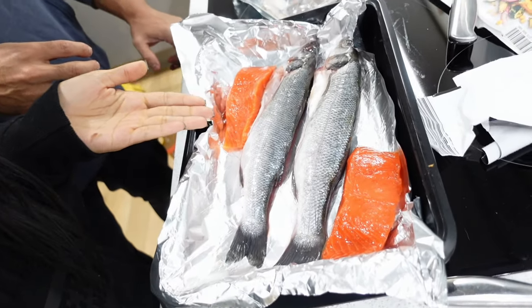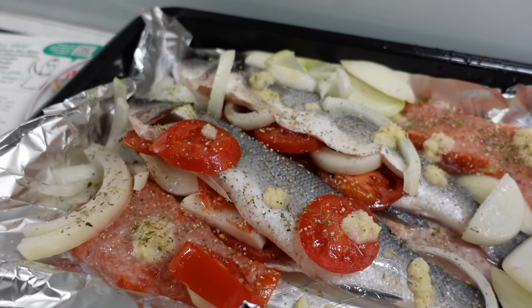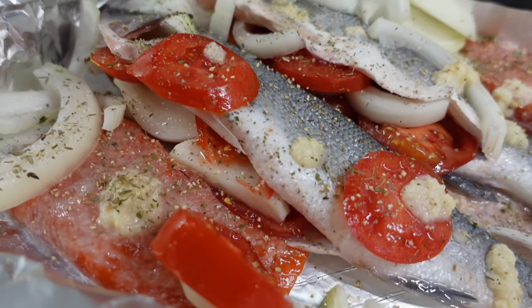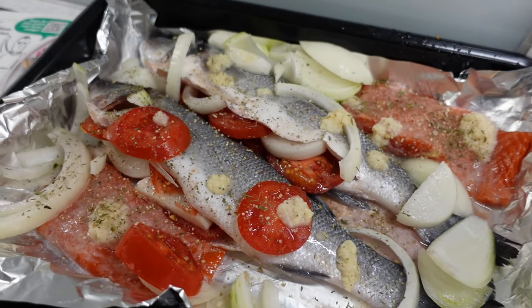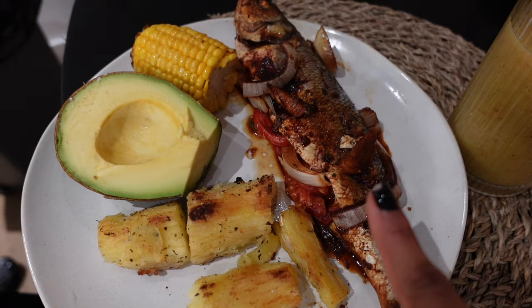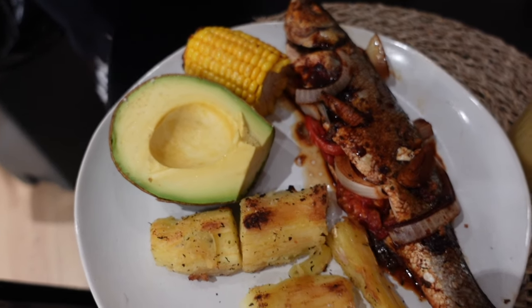We're gonna eat fish today with salmon. Just want to show you how I season the fish. So we put tomato and onion on top, you put lemon and salt, pepper. I am so hungry, I cannot wait to demolish this. Fish, sweet corn, avocado, and cassava again.